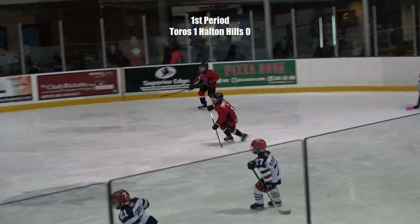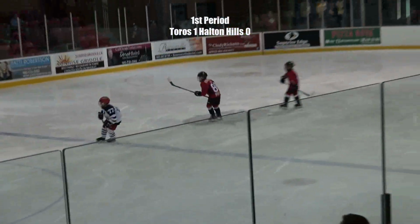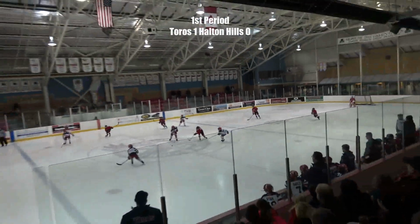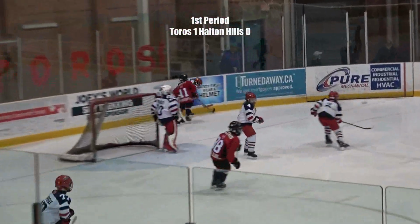Well, number 4 scoops it up in his own end, trying to move it up through center. Knocked down by Fair again at center ice. Trying to put it in the zone, it got knocked down by Fair again. That was out of the reach there of Evan Hay. As they try and find that loose puck, it comes back in there for Ethan Sickma back in his own end.